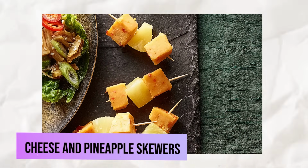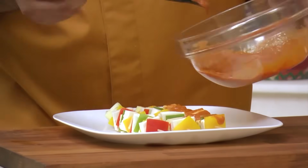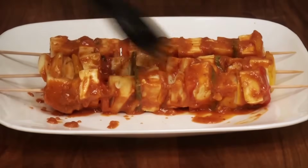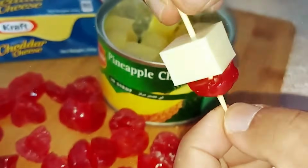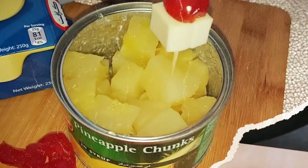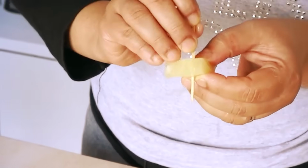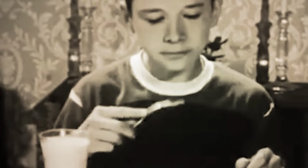Cheese and pineapple skewers were a popular appetizer that combined sweet and savory flavors in a bite-sized form. These skewers typically featured cubes of sharp cheddar cheese paired with juicy chunks of pineapple threaded onto toothpicks or small wooden sticks. The contrast between the tangy cheese and the tropical sweetness of the pineapple made for an appealing taste experience that was easy to enjoy while mingling at potluck socials.